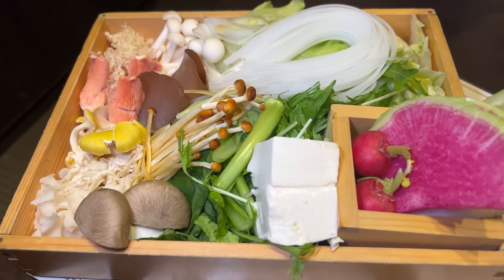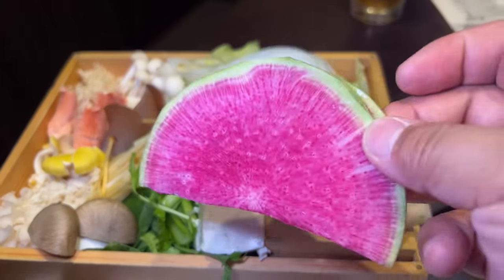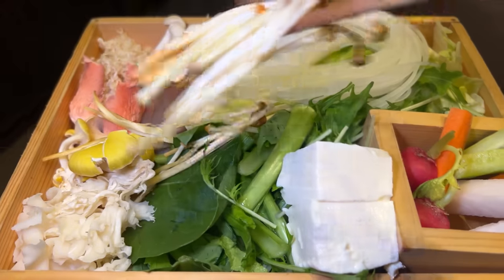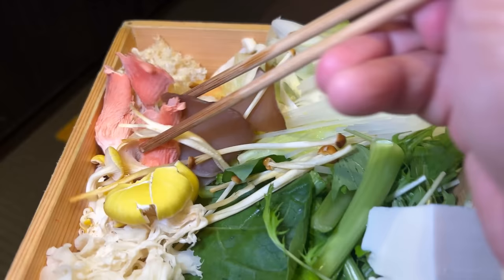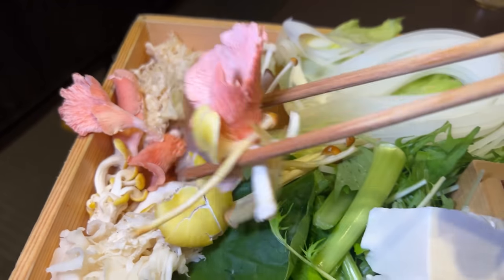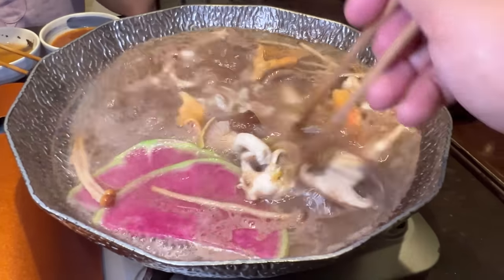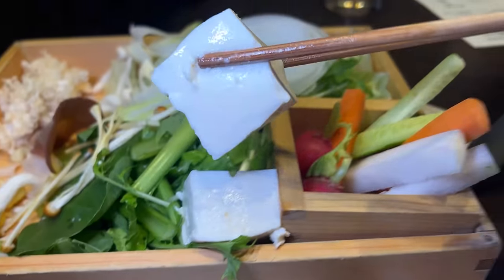And the vegetables laid out so beautifully. Radish. They have all sorts of different mushrooms. Some enoki, oyster mushrooms. These ones are really interesting. Look at these red mushrooms. I've never seen these before. Wood ear. A lot of mushrooms go in the broth. Gonna make this broth nice and earthy. Put some tofu in here.